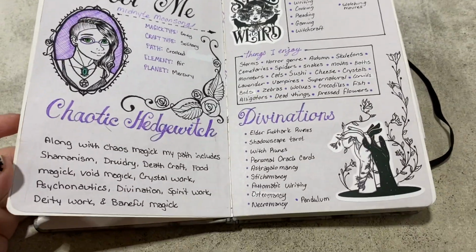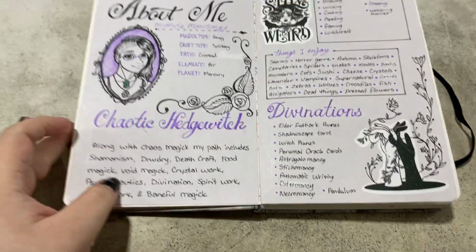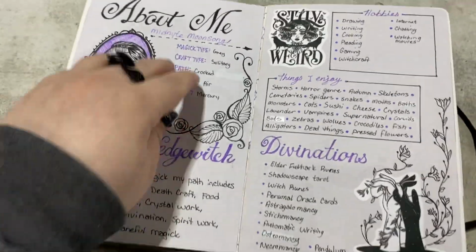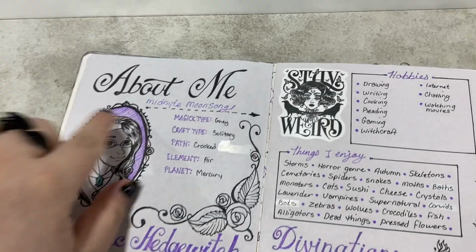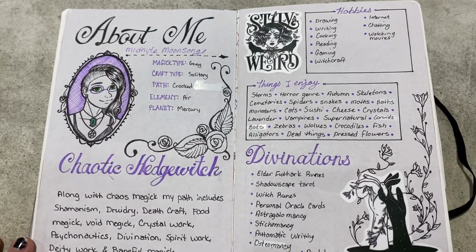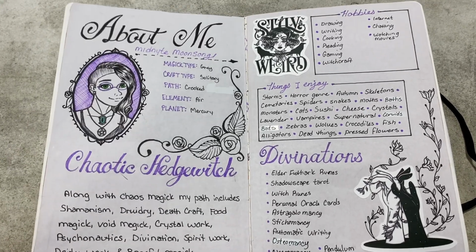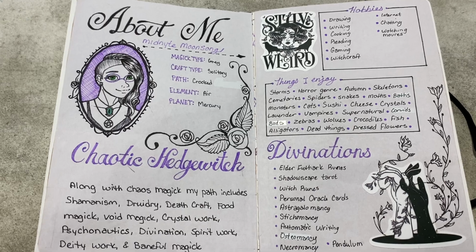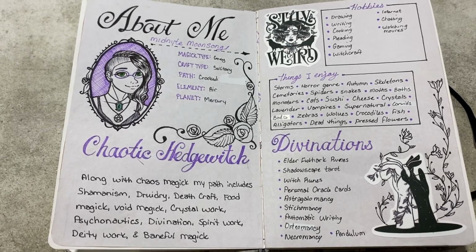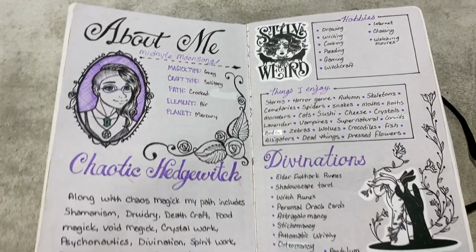And this page, it looks kind of odd, like there's this little thing right here. That's because originally I had just my name, Midnight Moonsong, on here, and it's written there. That's my magical name, my shared magical name, the name I use when I'm doing craft work with anybody else. And sometimes I'll do it with one of my friends or with my partner or whatnot, but originally I just had that across here, and it looked so bad.